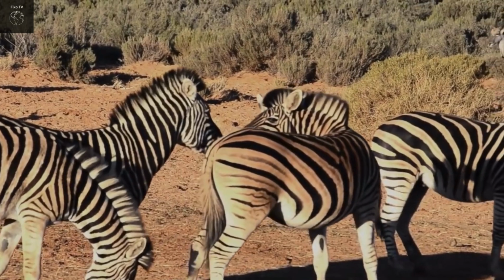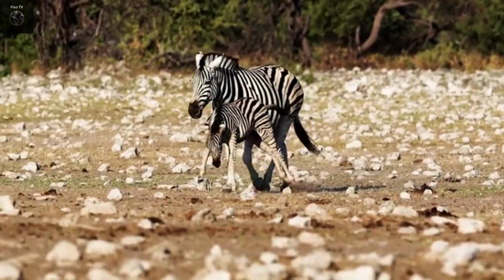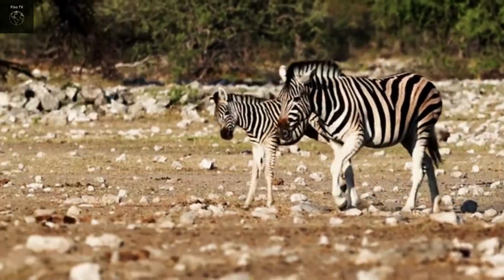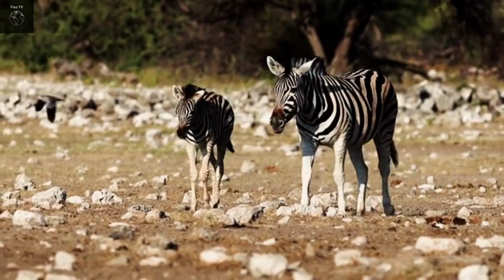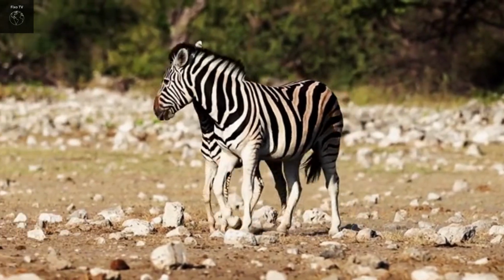Zebras face numerous challenges such as habitat loss due to urbanization and overgrazing, as well as illegal hunting. Conservation efforts have led to the establishment of reserves and protected areas. These efforts include monitoring populations, safeguarding water sources, and educating local communities on the importance of zebra conservation.